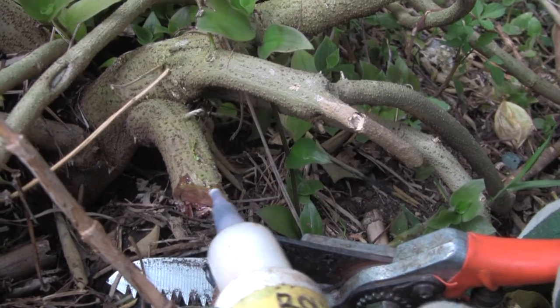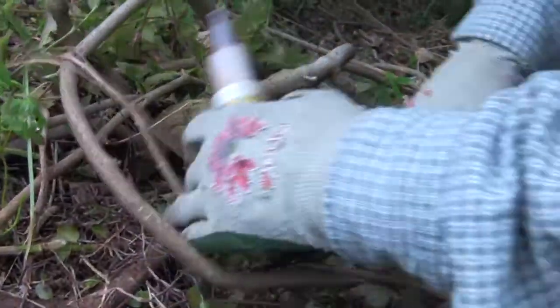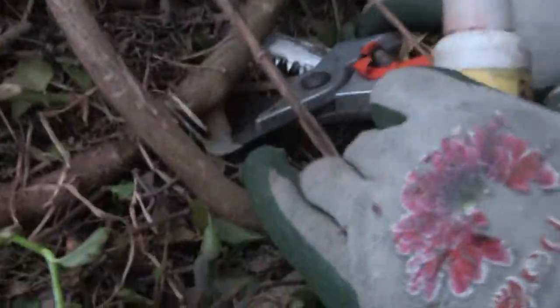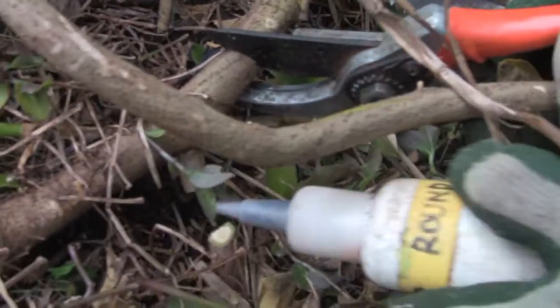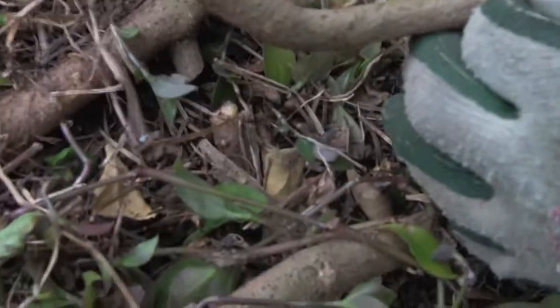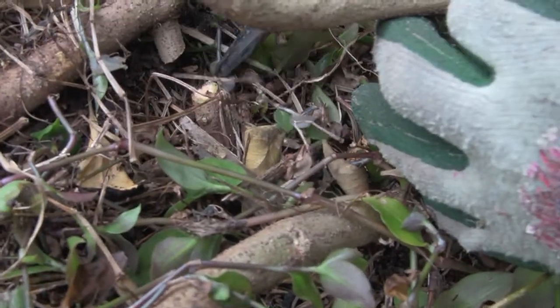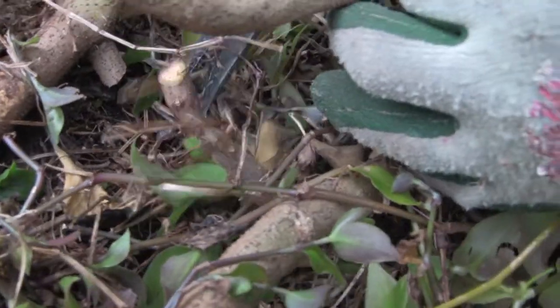Within 15 seconds of doing the cut. Now, what's this one doing? This one does seem to have a root here, so I'm going to cut as much as I can and put the herbicide on there. See how it's soaked into the cut surface? I'm only trying to put as little on as I can so it doesn't spill on the ground.